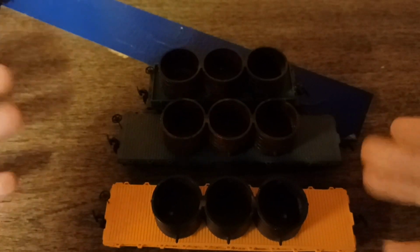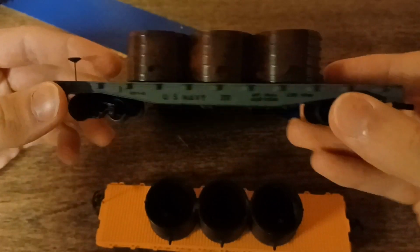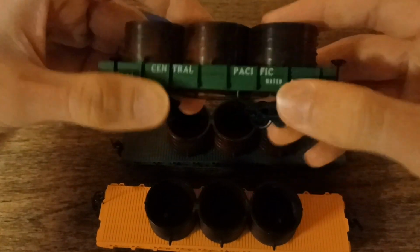With this other one, this is also another utility water car. There are only 3 different versions made: one Union Pacific, New York Central, and a U.S. Navy. This one actually appeared in the Ganny Dancer set. But with this car and this car here and this one here, this was an old timer.